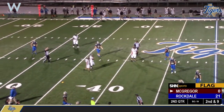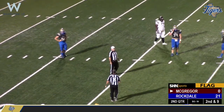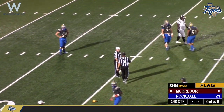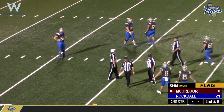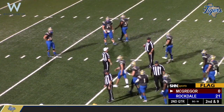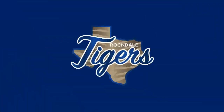And we have multiple penalty flags. And the Tiger coaches are pointing and complaining. And a player shaking up, Robert Owens, is going to limp off the field. I'm trying to see exactly what the complaints are about.